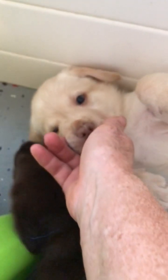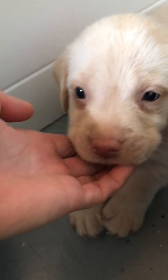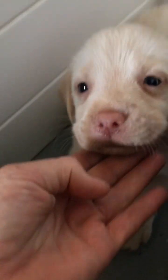Chubby little guy. I really like his face. He's got a perfect face. Blue Collar is gonna get in there. Look at that face. Very nice. So then we have Sleepy Red Collar. Good boy. That's cream color. Okay, so these are the boys.